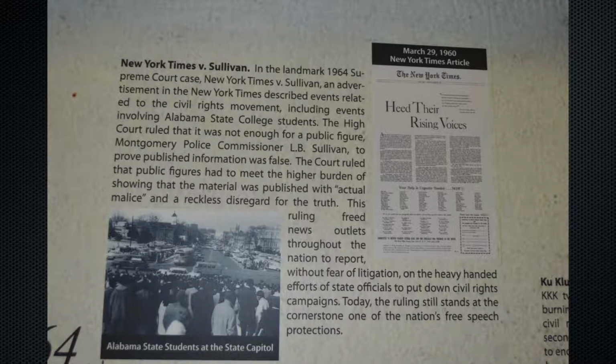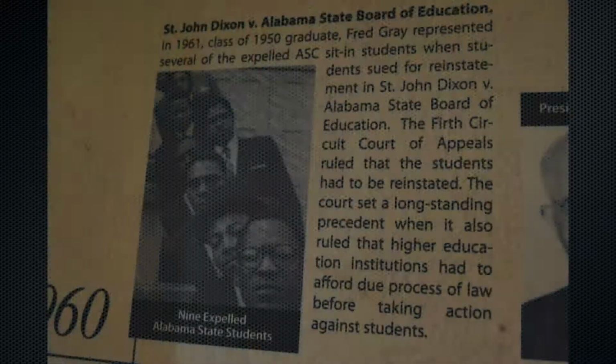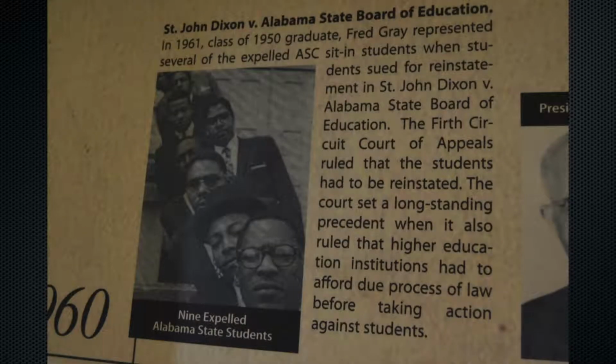The second landmark case speaks directly to student rights. Attorney and ASU alumnus Fred Gray represented several students who had been expelled from ASU by the governor and the State Board of Education for the students' role in the 1960 Montgomery sit-ins. The students sued for reinstatement in St. John Dixon versus Alabama State Board of Education. In a precedent-setting decision, the Fifth Circuit Court of Appeals directed Alabama to reinstate the students.